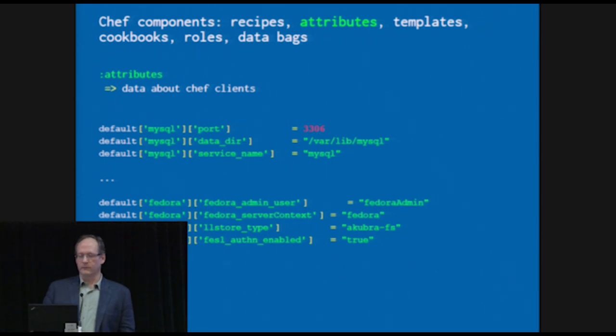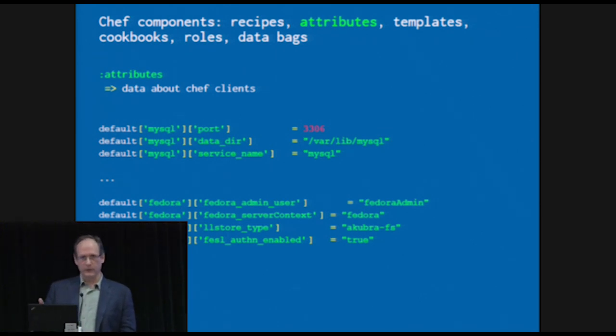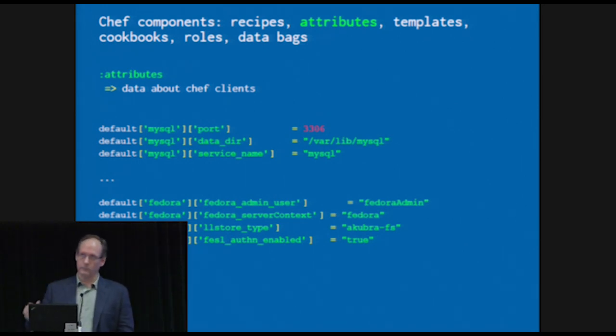Attributes are the data about nodes that get manipulated when the recipe runs. This is a typical set of attributes from MySQL Server or Fedora repository server, where it would say define MySQL port, MySQL data directory. These are things that have a very large set of normal defaults that you would use, but you can then define exceptions to these defaults and apply them to specific nodes as desired. So 99% of your MySQL servers would not run on port 3306, but if you had a need for 3307, you would merely define that for a specific node and give it that definition.